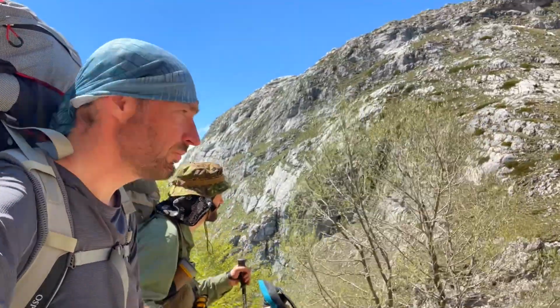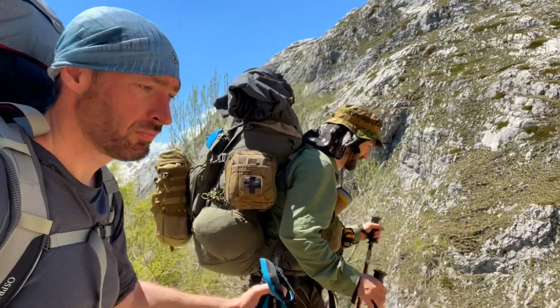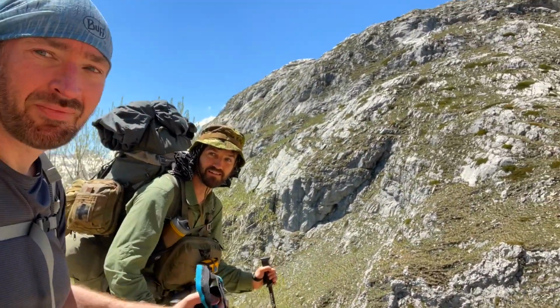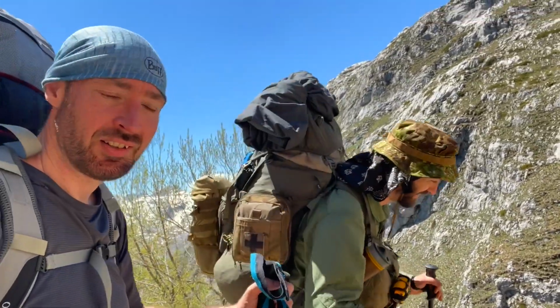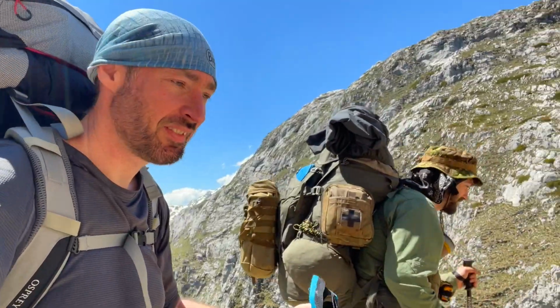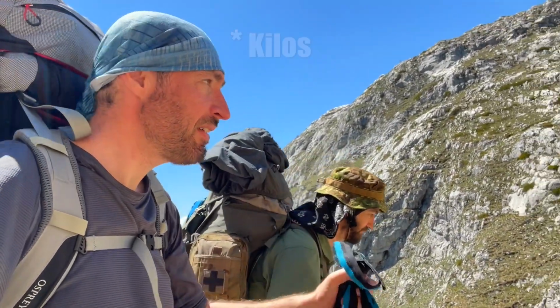Pretty impressive. This is coming into sort of another saddle area. I've got to say, I'm knackered. The heat, it's been hot, hasn't it? Yeah, roasting. Dave's had a bit of a struggle with the heat. Both of us, obviously, we're more heavily loaded than you. 20k.